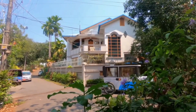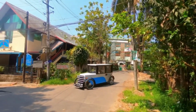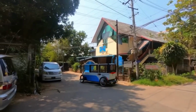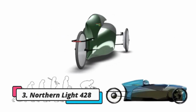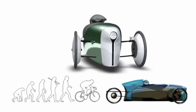Northern Light Motors launches energy-saving hybrid horizontal tricycle. Like most other Velomobiles, the 428 could be described as a recumbent tricycle. That places the rider within an aerodynamic body, and while almost all others incorporate a chain drivetrain, this one takes a decidedly different approach.